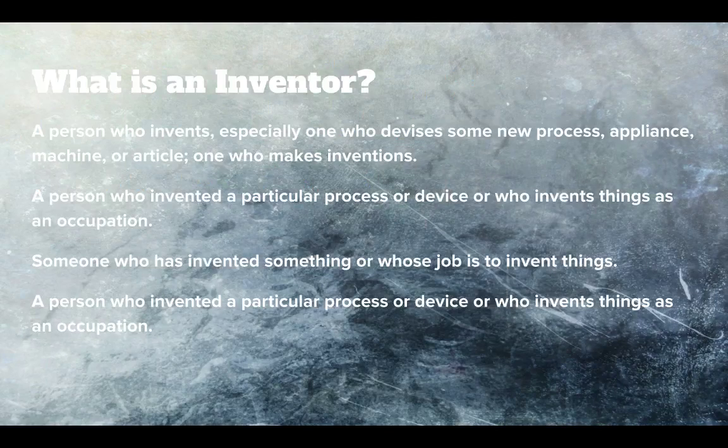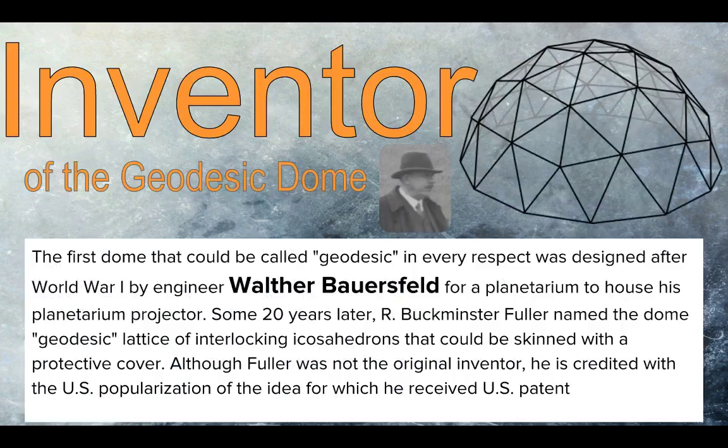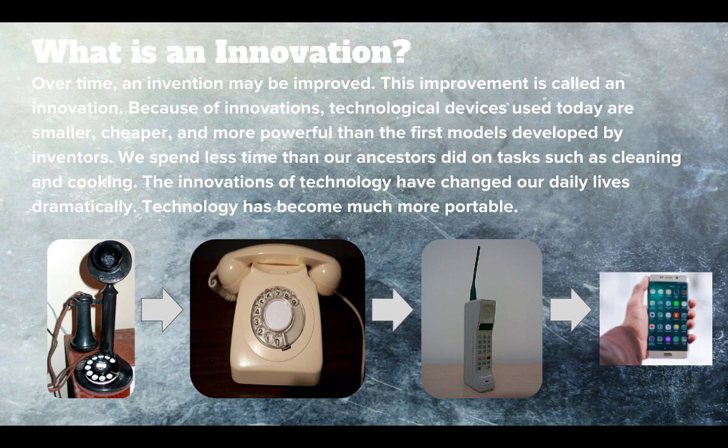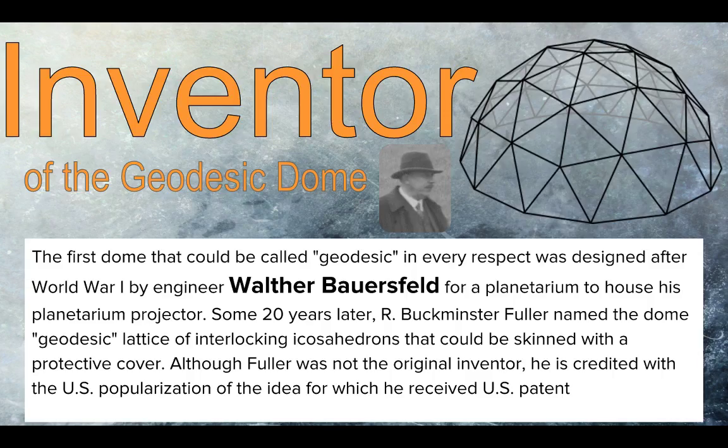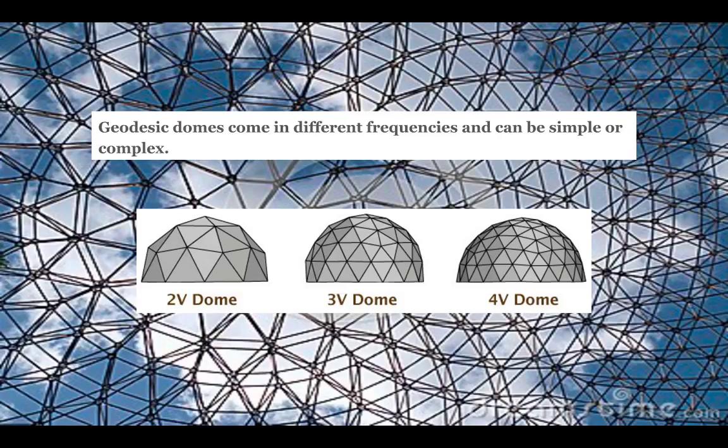Remember, an invention is the original creation, and an innovation is the improvement to it. And we're focusing on the innovator of the geodesic dome, Bucky Fuller, and we are going to make a 2-frequency geodesic dome.